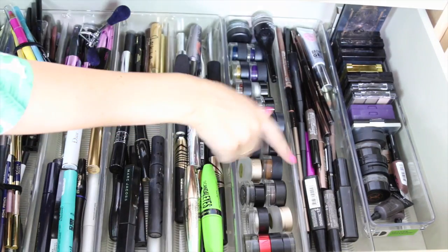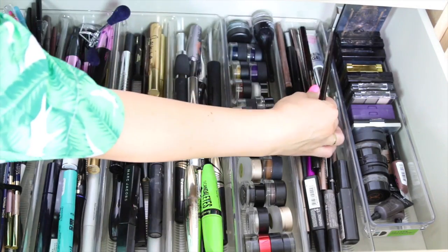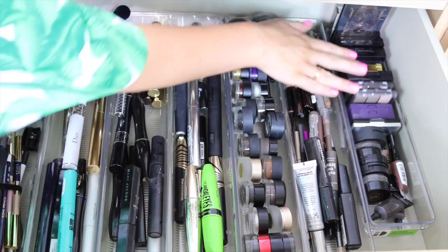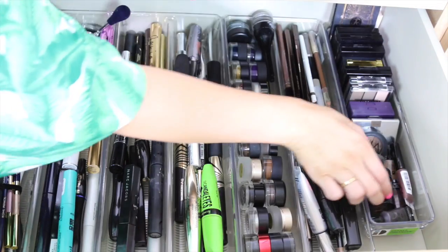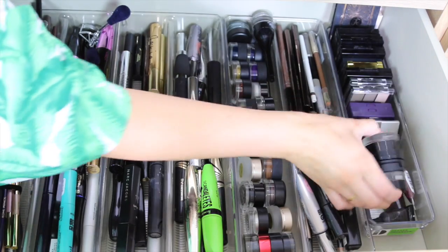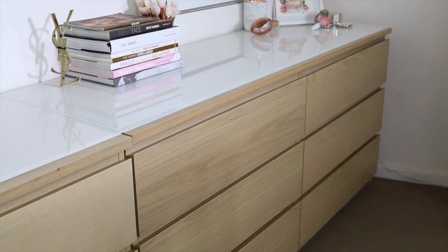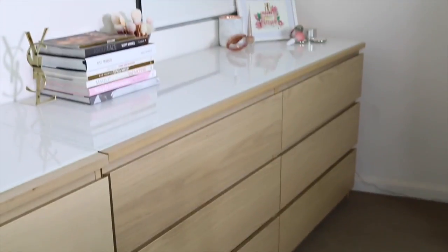And then these are eyebrow products, so eyebrow pencils up the back, and then eyebrow gels at the front, and these are eyebrow palettes. And these are my gels up the front, like the pomades. And then I love these, they're the Makeup Forever Aqua Brow. So looking at my drawers, those two are the ones that you've seen already.